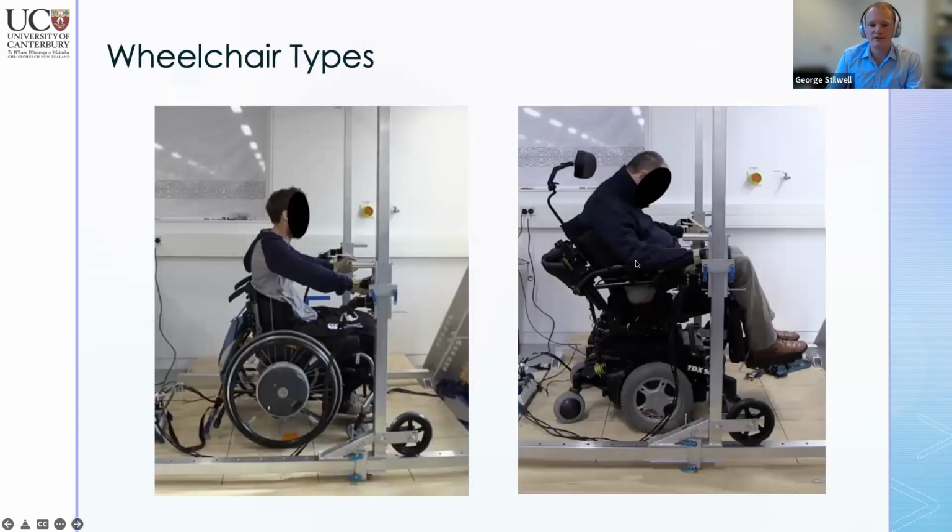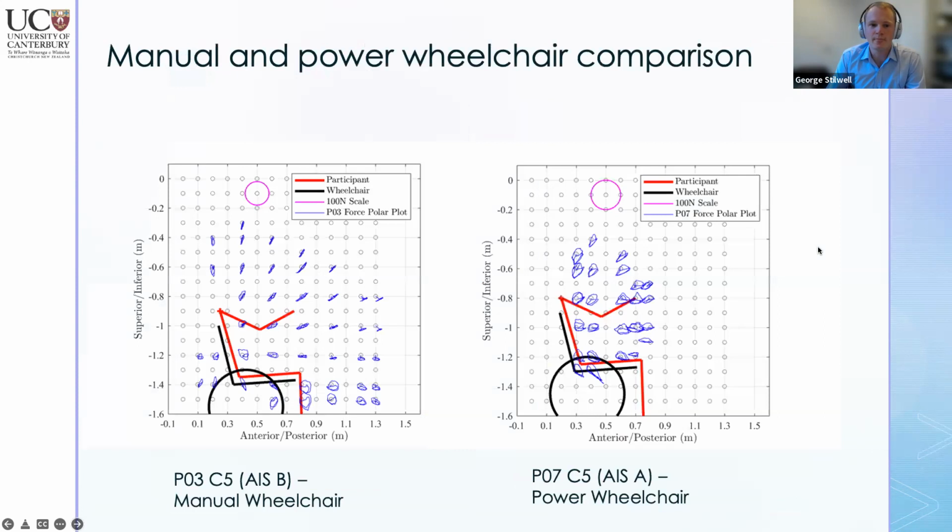So another comparison that was made was looking at the difference in the types of wheelchairs that we use. Here we can see two people with the same injury level at C5, but they have different wheelchairs. Again, this was a contrasting result that was seen throughout. There wasn't a clear trend from the small amount of data that we had, in terms of range of motion or the shape or sizes of polar plots, specifically just looking at injury level. And so this is something that we would want to look into in more detail in future work.